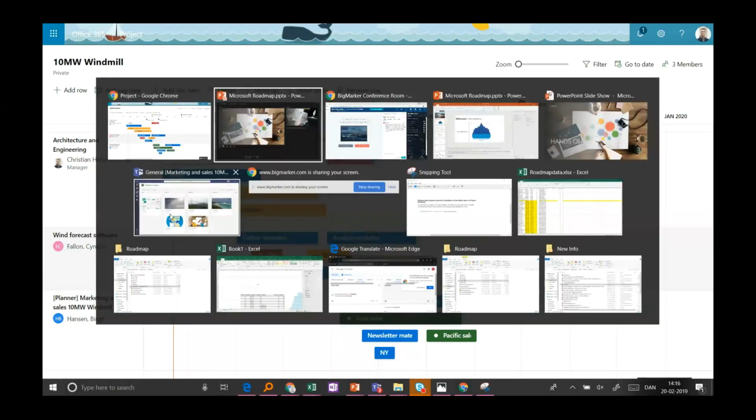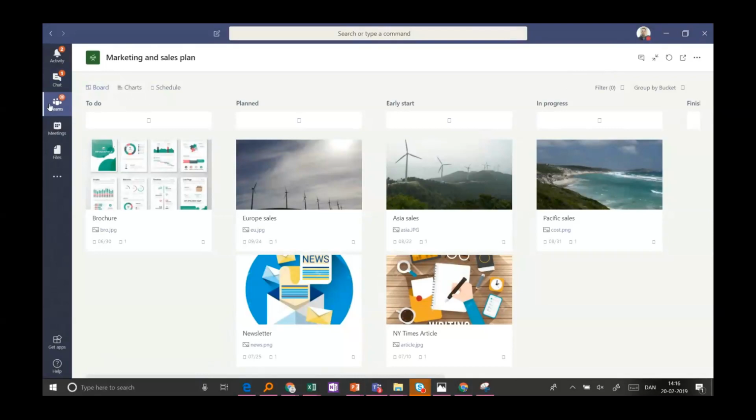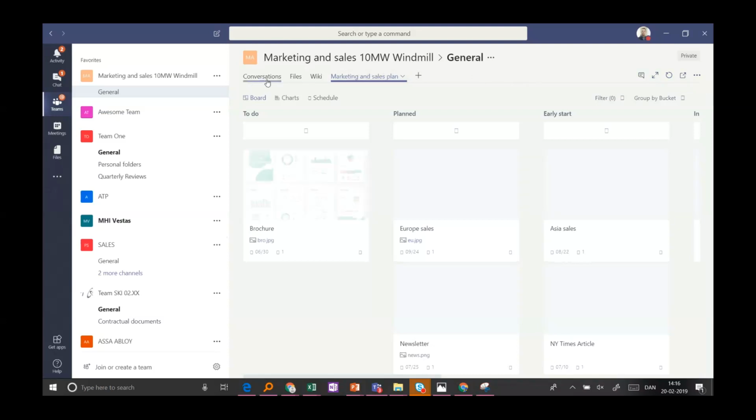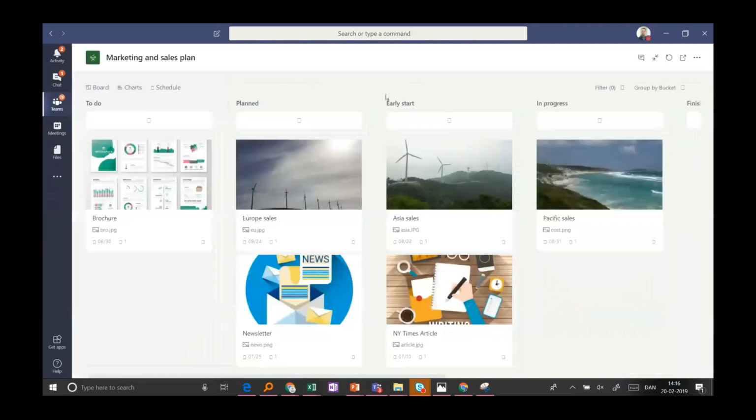So I'll just go over here into Teams. I have a team here, marketing and sales for this 10 megawatt windmill. And I have a couple of channels in this team. If I just go to this Planner channel, I can see my Planner board here, where I have a brochure task to do, and European sales numbers need to be gathered, and then also this New York Times article that we're in the progress of getting signed.